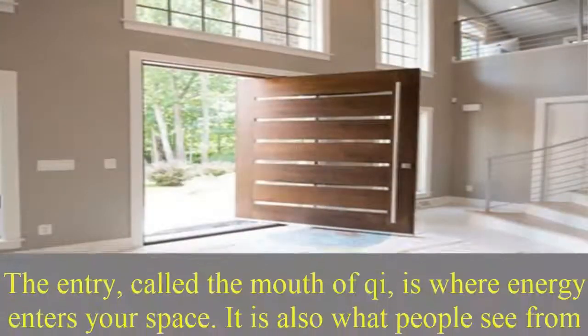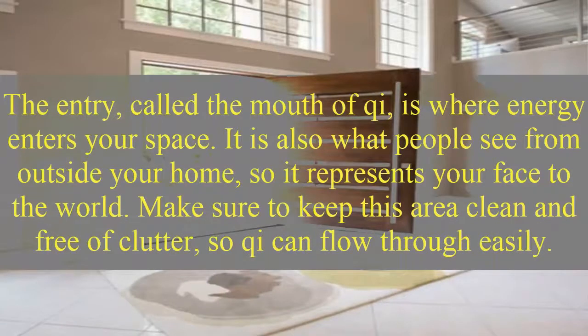Room by room tips. Entry. The entry, called the mouth of Qi, is where energy enters your space. It is also what people see from outside your home, so it represents your face to the world. Make sure to keep this area clean and free of clutter so Qi can flow through easily.